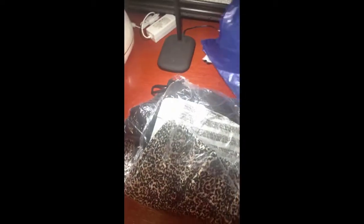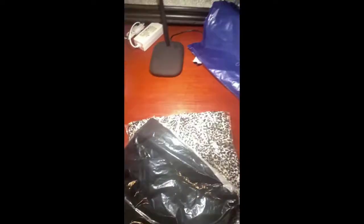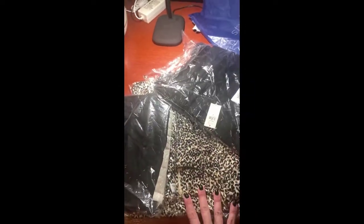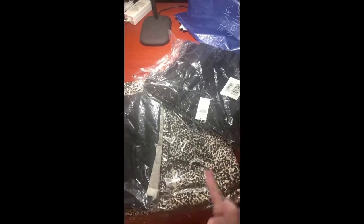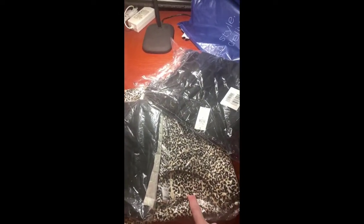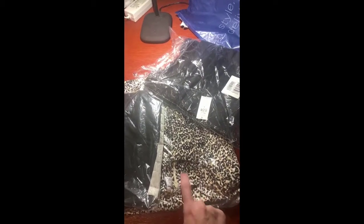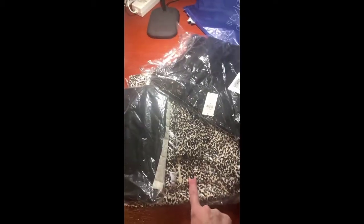I am on a quest to find us some amazing workout gear that doesn't break the bank. And one of the things that I have found about Old Navy is they have really cool workout clothes. You know what? I don't even think that's pants. I think that's a dress. Oh, stay tuned.